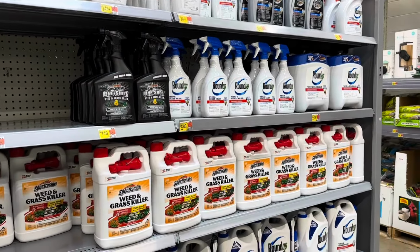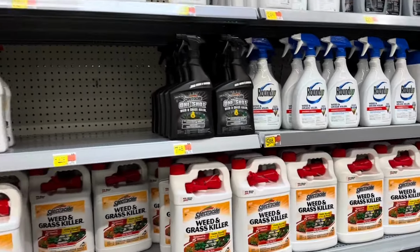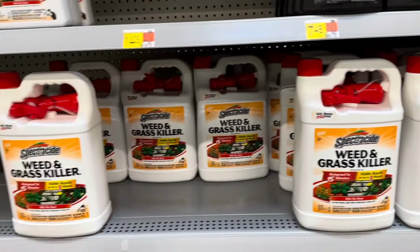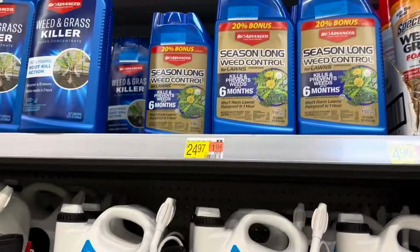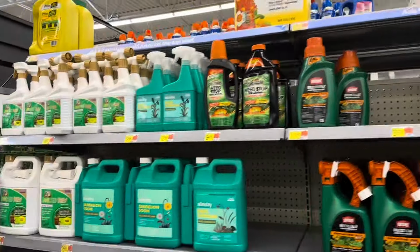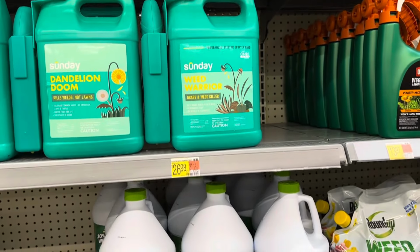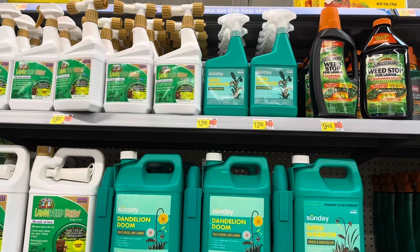We have found an aisle in the Walmart here in Millersburg that you will not see in our stores anymore. And these are insecticides, pesticides. Look, weed and grass killer. Ground Clear Zero. Season long weed control. Weed and grass killer. And then the granddaddy of them all: Weed dandelion doom and Weed Warrior. This is not stuff we have anymore since it's outlawed in our province. Yeah. Don't ask us why we're looking at it.